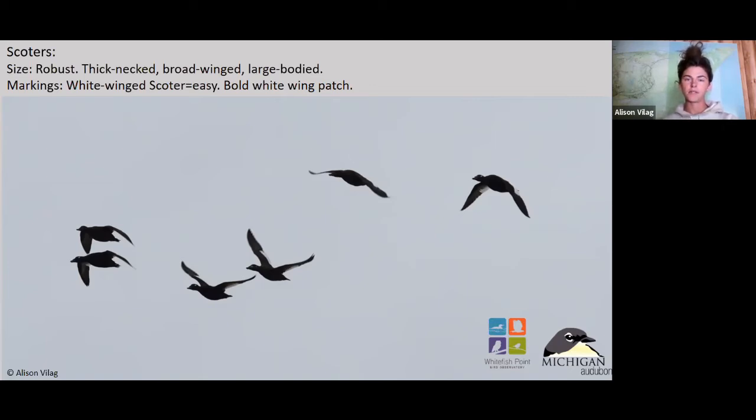White-winged scoter is easy. They have these bold white wing patches that stand out pretty well. Sometimes you can see in this photo, I actually put it in intentionally, these are all white-winged scoters, but if they're angling towards you, it can be a little bit hard to see that white on the wing. But if you stay with them long enough, you usually do see it.